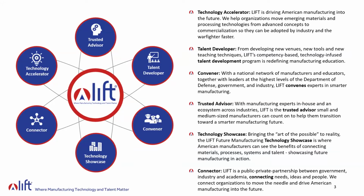We also are working on, I mentioned the $50 million high bay that we have at our Detroit facility. We are growing that into a technology showcase, really to show manufacturers around the country what the art of the possible is when it comes to advanced manufacturing and smarter manufacturing, and tying those materials, processes, and systems together digitally as well as in reality. And we are a connector.